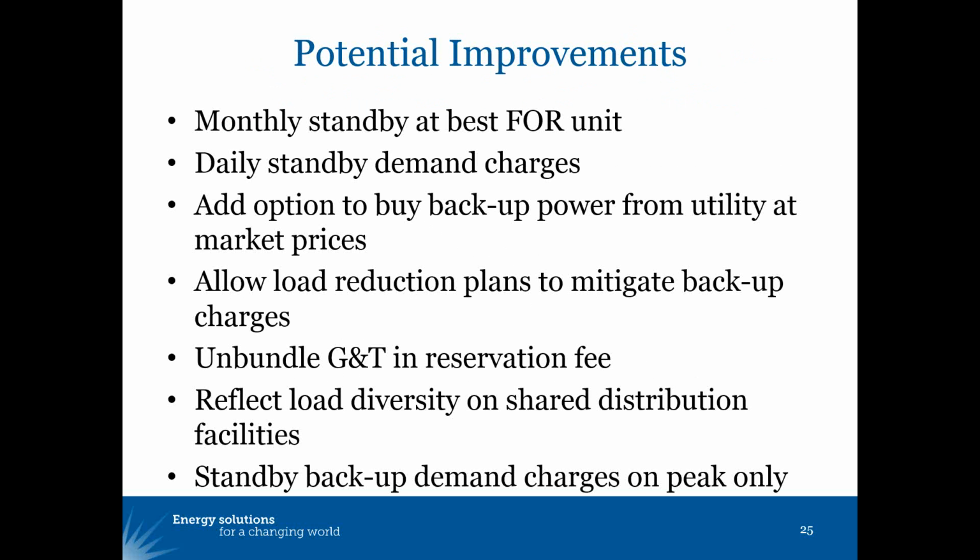So we have several suggestions. The way that the monthly standby charge is calculated should be based on the most reliable utility unit. There's a link that we will forward to you with the announcement of the availability of the recording to a series of spreadsheets that will demonstrate this better than a webinar will do very effectively. But the monthly charges, based on the way that Public Service of Colorado and many other utilities do it, don't focus on the most reliable of the utility units, and we think that's important.